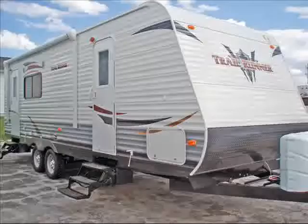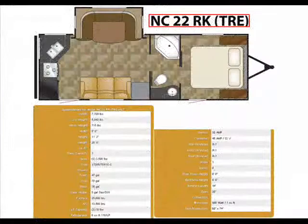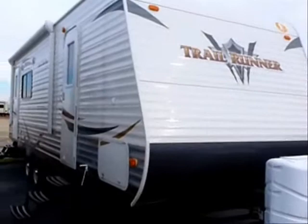This is a 2013 Trail Runner, model number 22RK. This North Country travel trailer manufactured by Heartland Recreational Vehicles is presented to you by Terry Frazer's RV Center in Eldridge, Iowa. Okay, we're going to start with the durable rolled exterior siding.